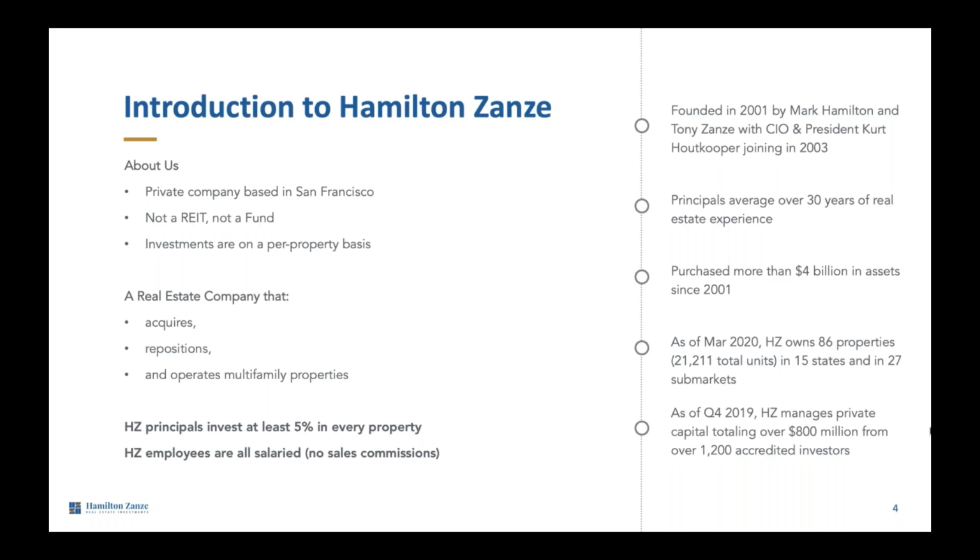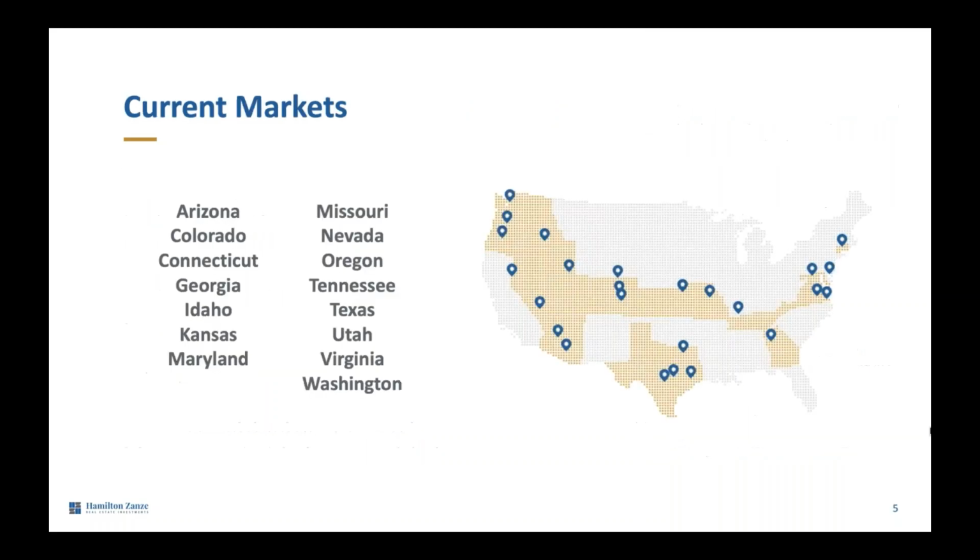So geographically, we are in 15 different states. We are truly coast to coast. There's a big vacant spot on the West Coast. We really like a lot of things about California. Rent control and prices are two things that are really difficult for us to stomach right now in California. So we no longer own in California. If you look at this map, there's nothing to the east of Texas.